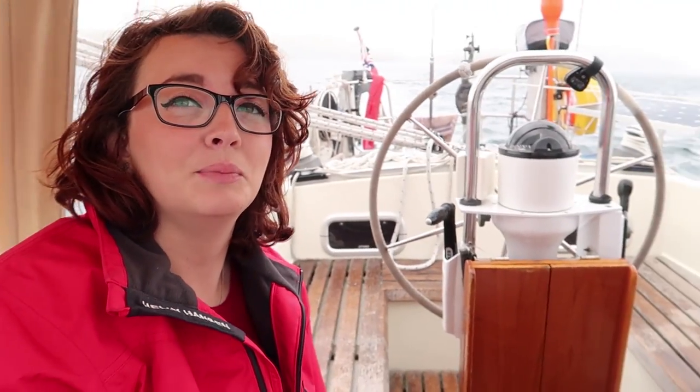So we've set off, obviously, and it is raining. Look at that, rainy. The wind's behind us, so it's quite nice sailing. We've got 14 knots of wind with us, and we're doing about 5 knots through the water.